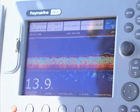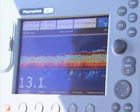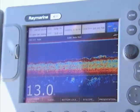There it is, right there. Look at that. Just a little piece of bottom.